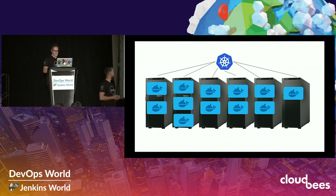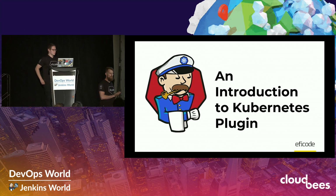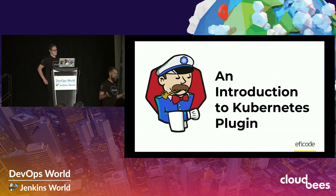Next. So how does this all integrate with Jenkins? Well, it's the Kubernetes plugin. I mean, we're using Jenkins, so of course it's another plugin. So let's see how the workflow goes with the usage of this plugin, shall we?